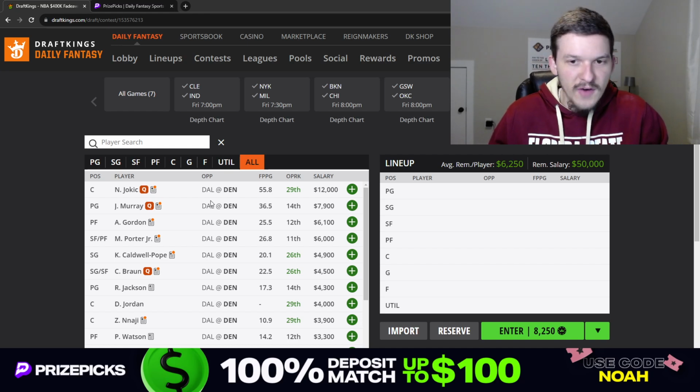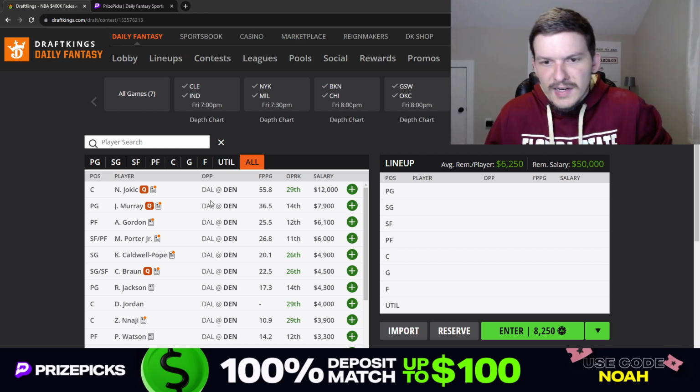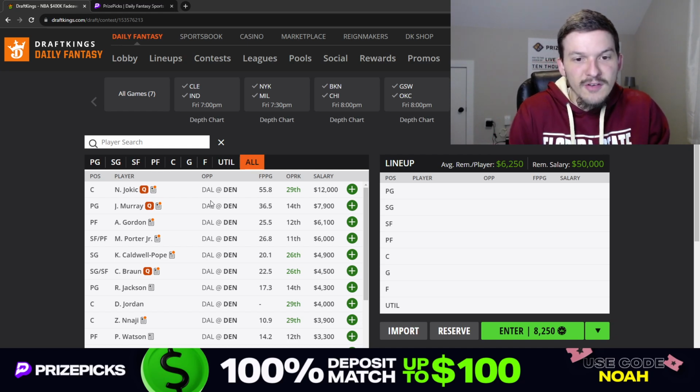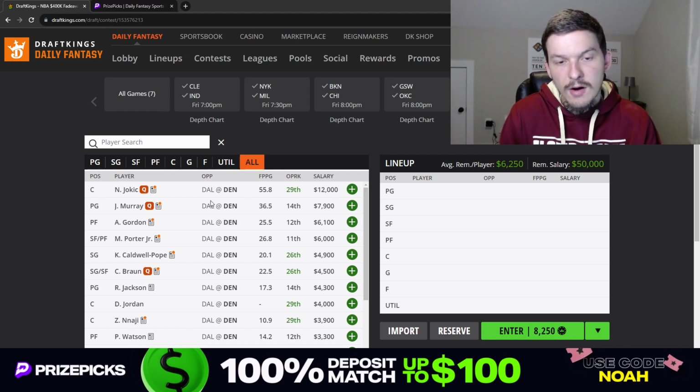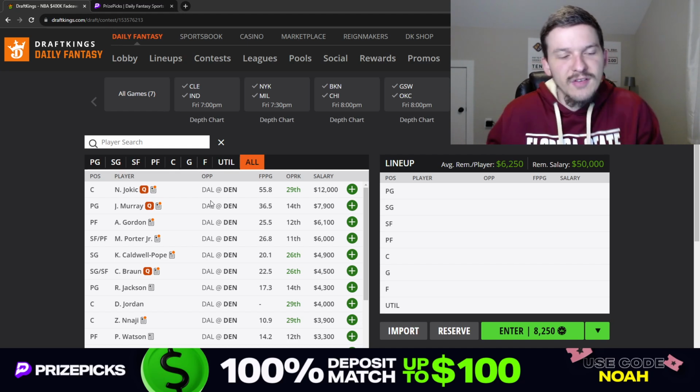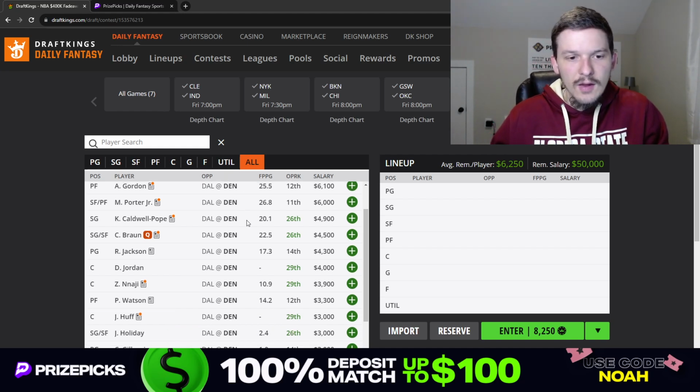Jamal Murray is a fine play at 7,900. Aaron Gordon and MPJ are viable, but it's hard to get excited about really anyone else on Denver when Jokic and Murray are the two guys that just dominate usage and are taking up a lot of the possessions, especially Jokic. Jokic is just the clear top play on this Nuggets team. Everyone else, I think, is just kind of like secondary options. So that's it for Denver.